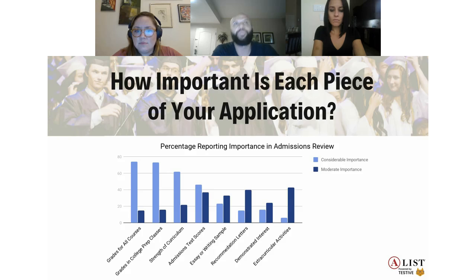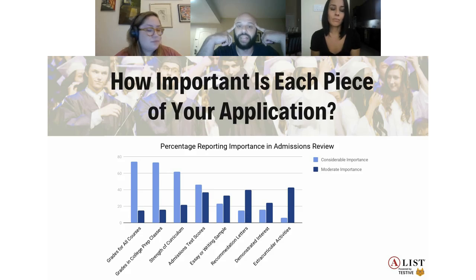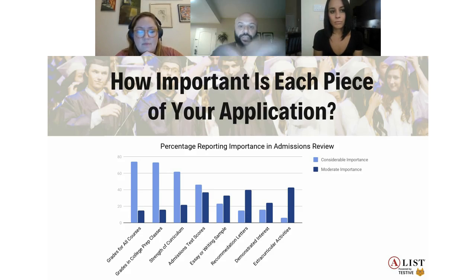Now, I teach the LSAT and the GMAT as well for graduate level studies. At that level, those tests are as important as your undergraduate GPA for sure. But for undergraduate, that's not the case. It's really your academic performance in high school that is the most important element of your application, and it will continue to be. So that's the highest bar on considerable importance.